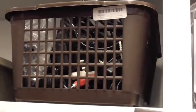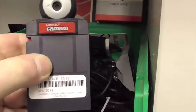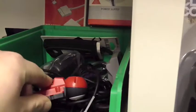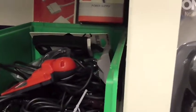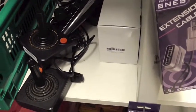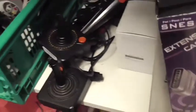Leads for the PS1, Xbox, that sort of stuff. What's in there? More cables, I think PS1, what have you. Then we got a Game Boy camera. One guy sold, I don't know if you saw it in the news last year sometime, he had 2 rooms kitted out with all his games. Old style Atari joystick.